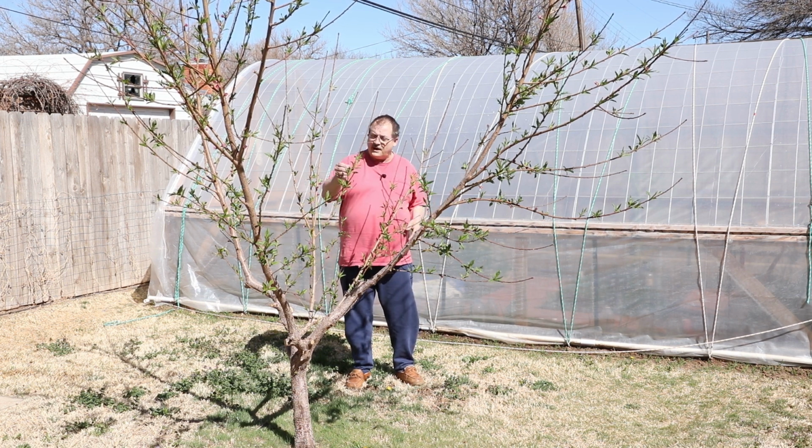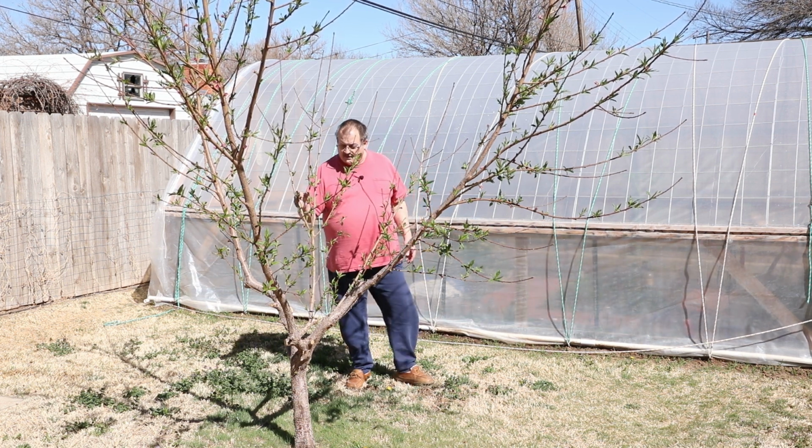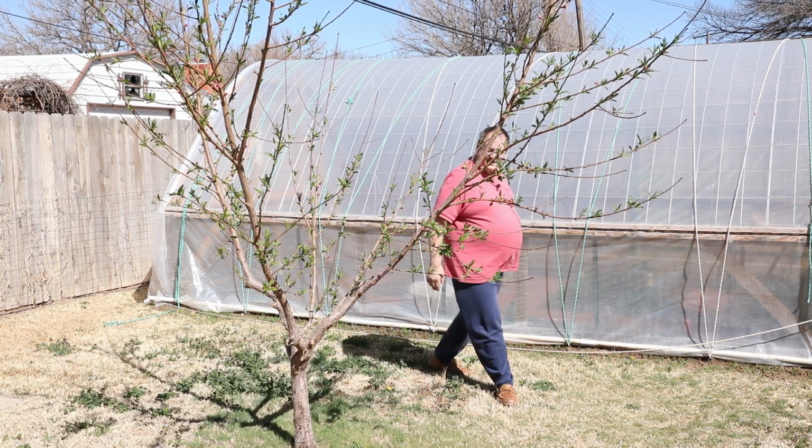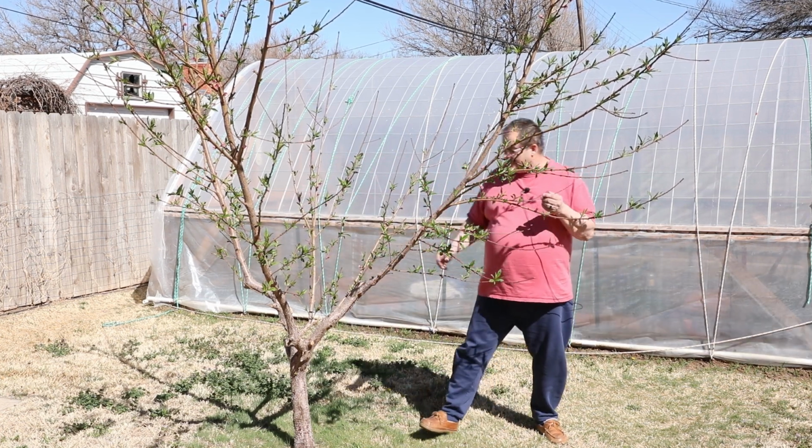Anyway, the tree's coming out with the leaves. It's looking really good, looking very healthy all the way around. And just wanted to share this with you first.